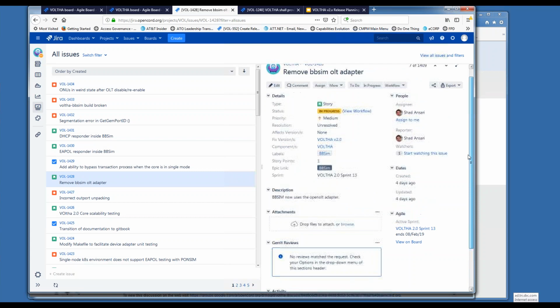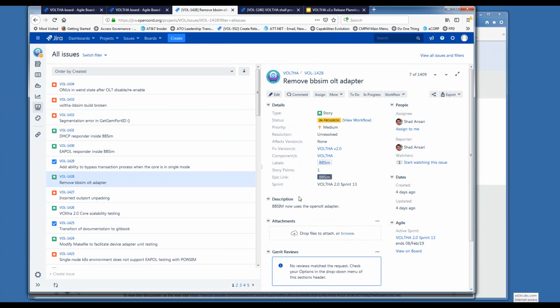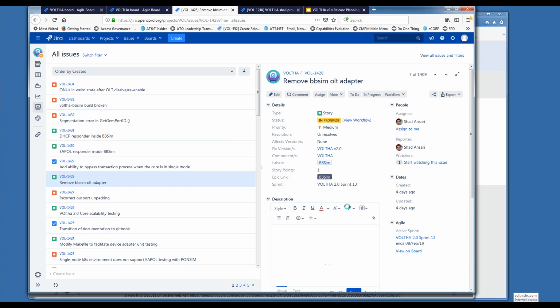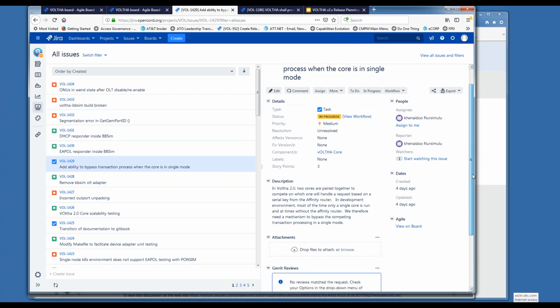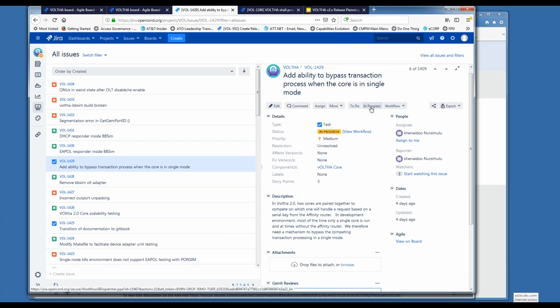Next item is 1428. This one is to remove BBSim OLT adapter because it is now using the OpenOLT adapter. So Shad has that one in progress. Any questions from the group? Okay, next item is a new task, VOL 1429, add ability to bypass transaction process when the core is in single mode. Actually, that's done as well. I should move that to done. Any questions from the group?